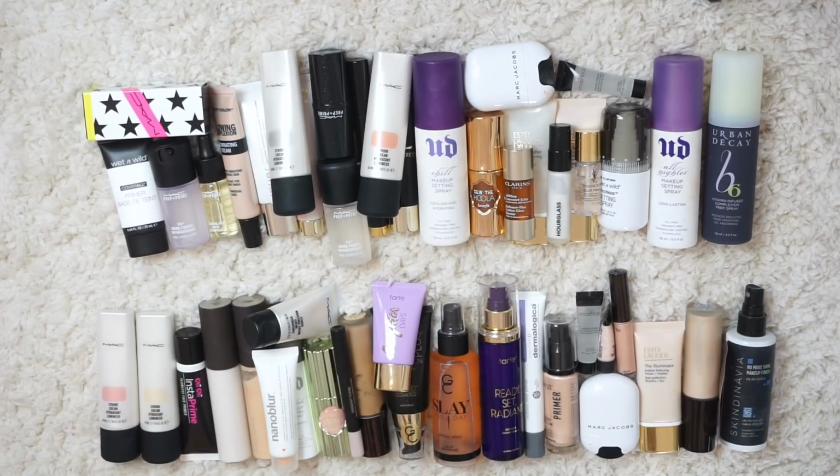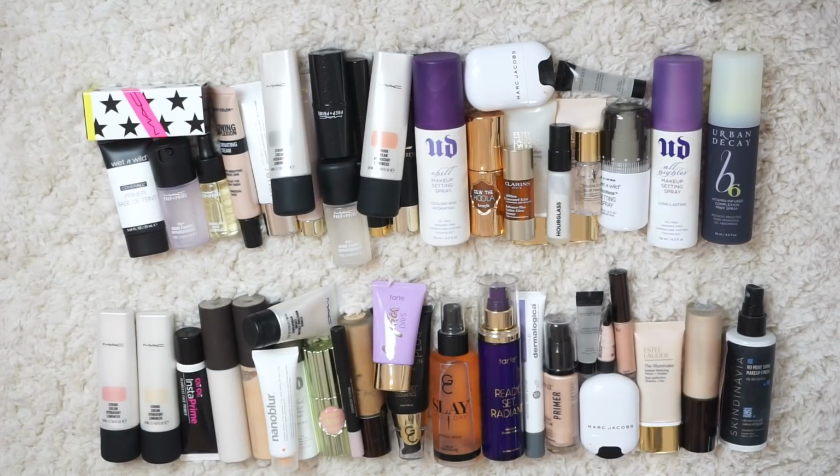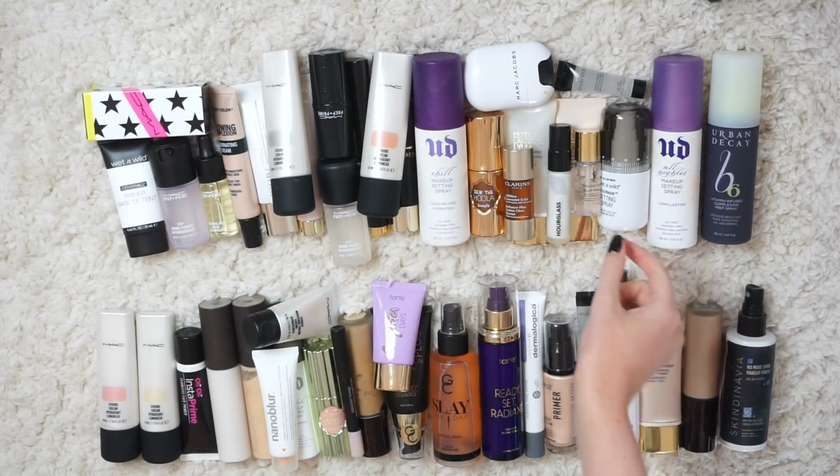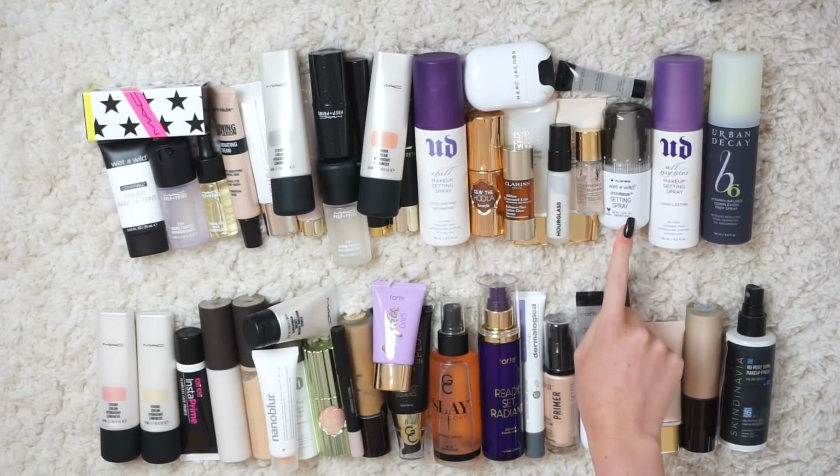The setting sprays I decided to keep were the Urban Decay ones because I bought these all in Las Vegas and they weren't really cheap and I do really enjoy using them, so I'm keeping those three. This is a drugstore one I got the other day from Wet n Wild and it seems to be really nice, so I'm keeping that.